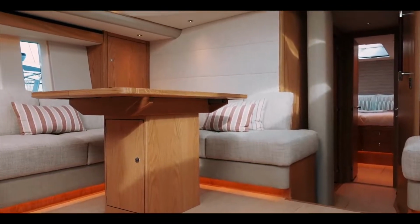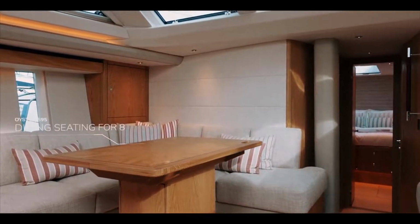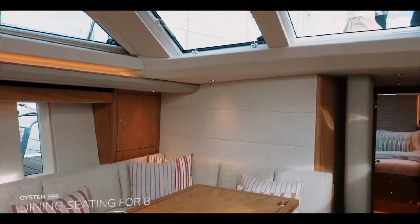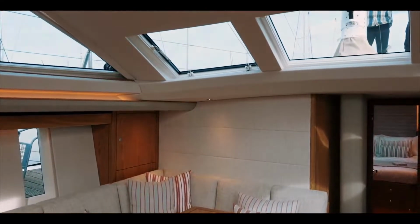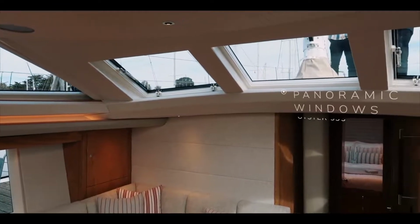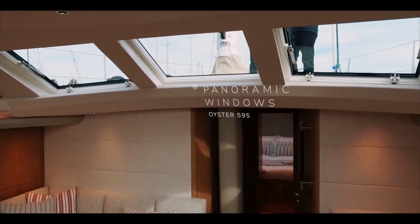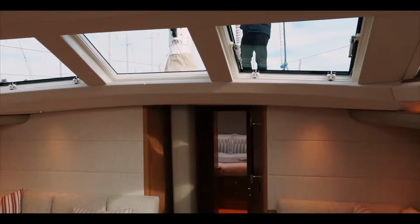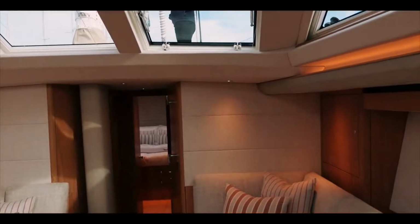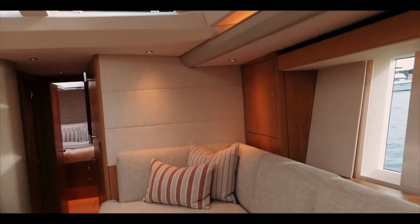So dining for 8 people, this beautiful saloon table, the amount of light that comes into this boat through those windows, and just the quality of the craftsmanship, whether it's the upholstery or the woodwork. This is a superb craft, and I have to give a nod to the absolute care and attention that has gone into building this boat. Interestingly, Oyster have also taken many of the features from some of the larger models and integrated them into the 595. So let's take one last swing through this absolutely beautiful saloon.